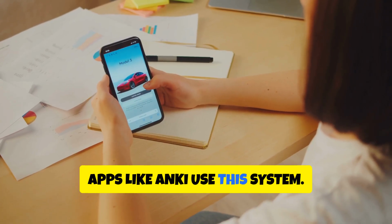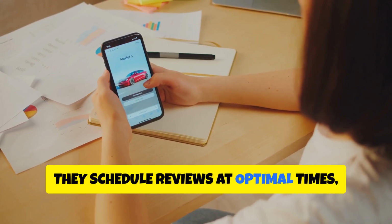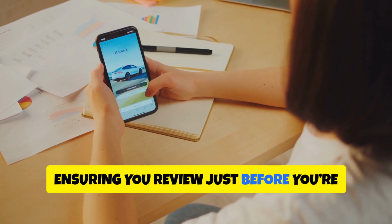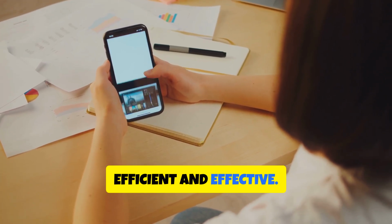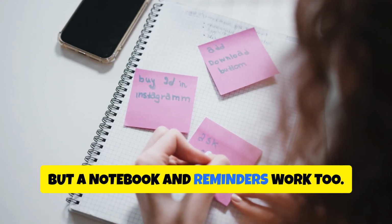Apps like Anki use this system. They schedule reviews at optimal times, ensuring you review just before you're likely to forget. This makes your study sessions more efficient and effective. But a notebook and reminders work too.